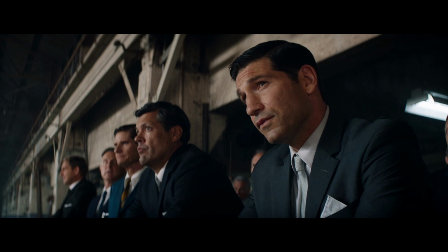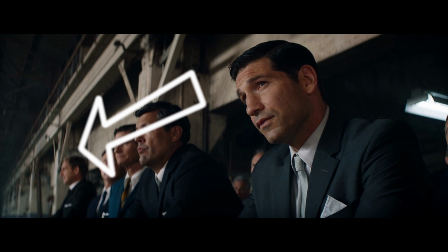The final note I have about this shot is the camera position. Instead of shooting this as a straight-on wide shot and having everyone at the same level from left to right, the decision was made to move in at an angle and show the length of the factory.